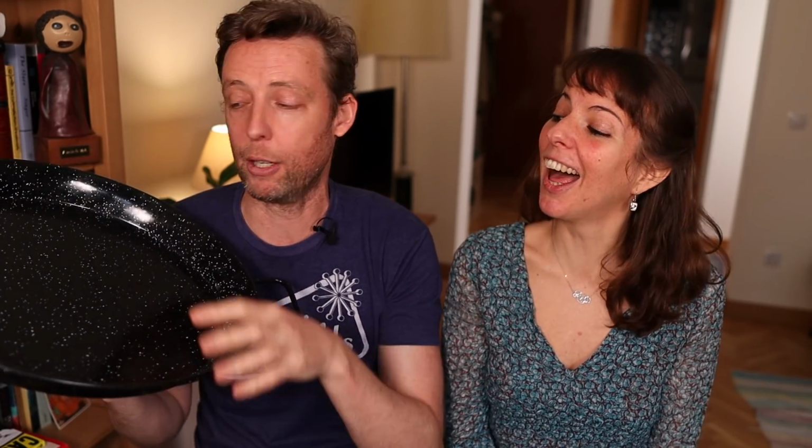Are you confused yet? Either way, if you want to buy one, there are three different types. There is enameled steel. I'm going to lift this one up because it is enameled steel. This is like the training wheels kind of paella. It's non-stick, dishwasher safe, very light. Super authentic, as you can tell.